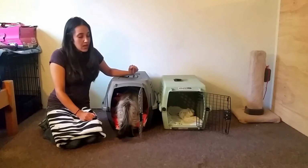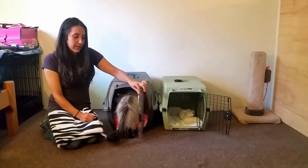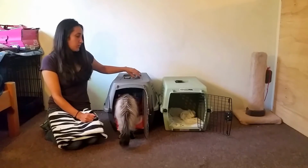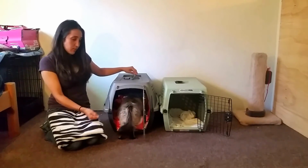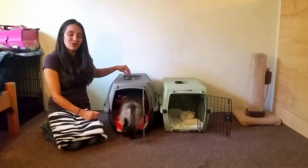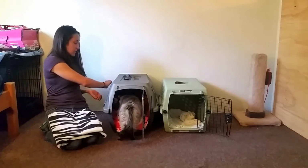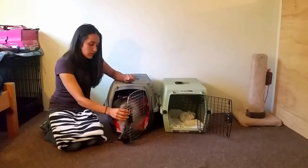Next thing that I like to do is just to move the door when they're near it, so that they're getting used to those noises, you know, make noises like picking up the handle, things like that, so that they're comfortable with the noise of the box and the movements that the box is going to make when you're getting them comfortable with going to the vets or wherever you're going. I like to close the box.